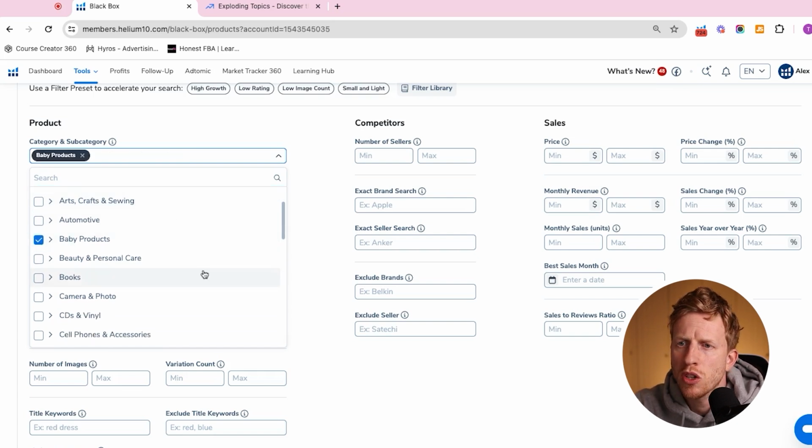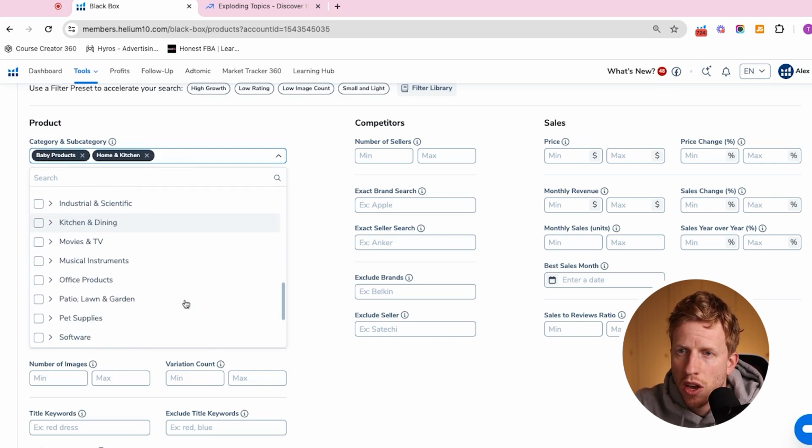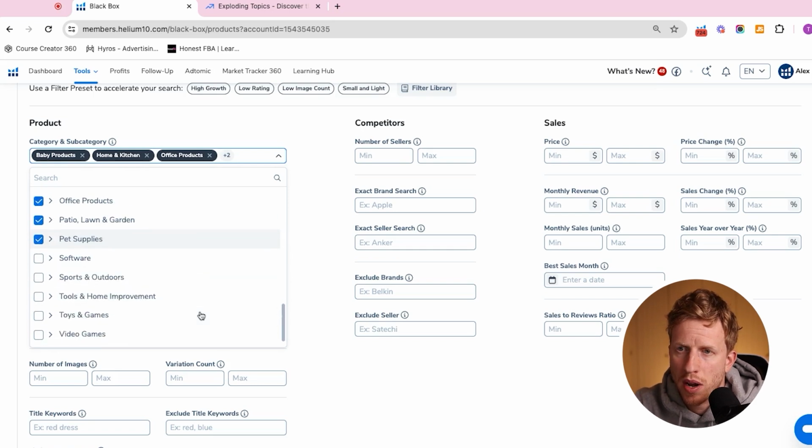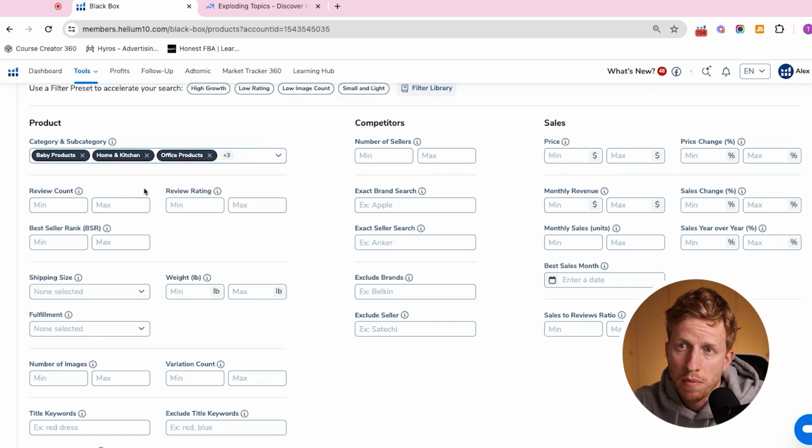So what I like to do is select a bunch of categories: home and kitchen, office products, patio, lawn and garden, pet supplies is a good one. We've got a pet brand. Sports and outdoors, toys and games. You can just select a bunch of these. You're going to have to spend time doing this, so you're going to look at different categories. Maybe one day you look at the baby category, then another day the office products category. Doesn't really matter that much.